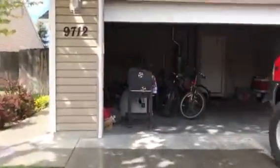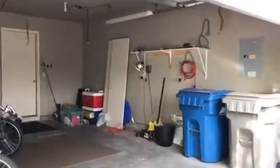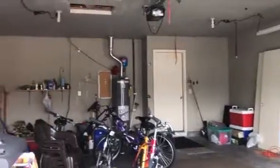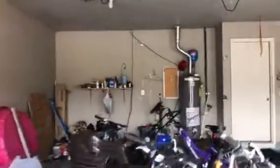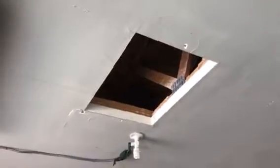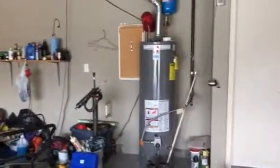Okay. Here's a look at the garage, because the garage is open right now. That is the crawl space cover. Looks like the cover is missing. Might need to be put back at some point. And there was a light added here. But at least this gives you a visual of the garage.